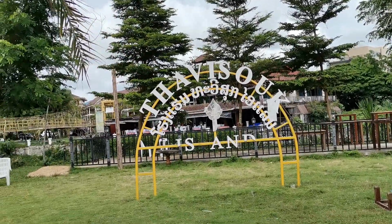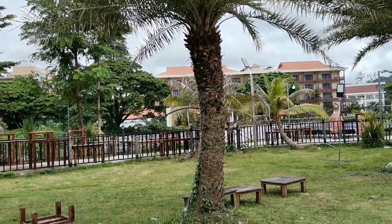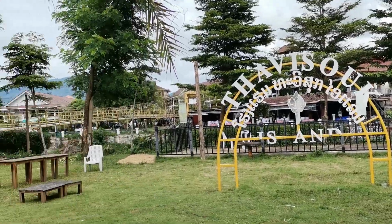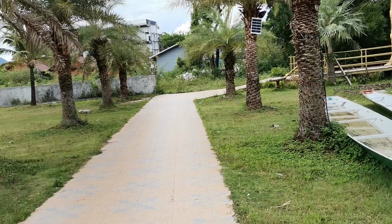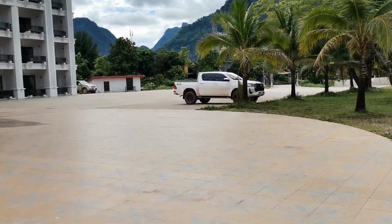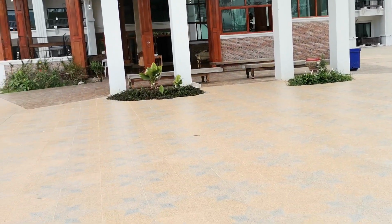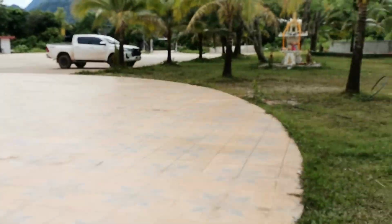May 9, tomorrow, the Lao government has finally opened Laos for tourists. They have a wide parking area. That is the entrance. Our car is there, that white one. And you can see the wide parking area over here.